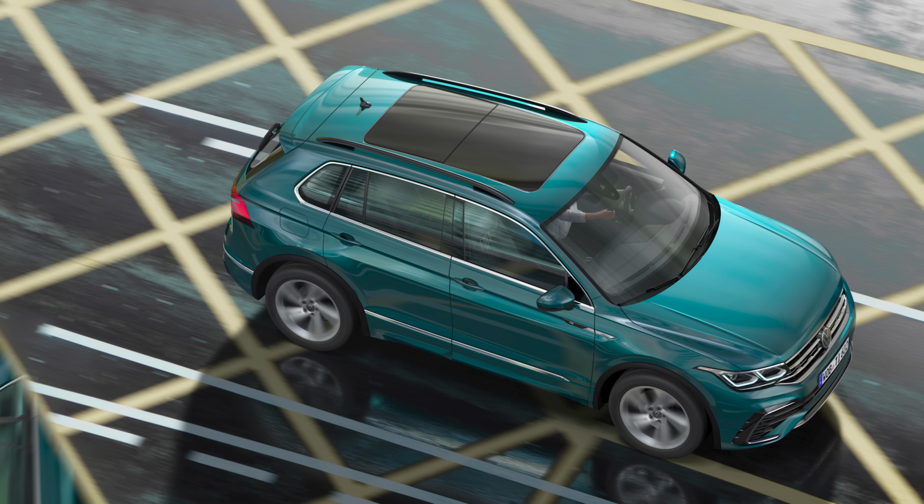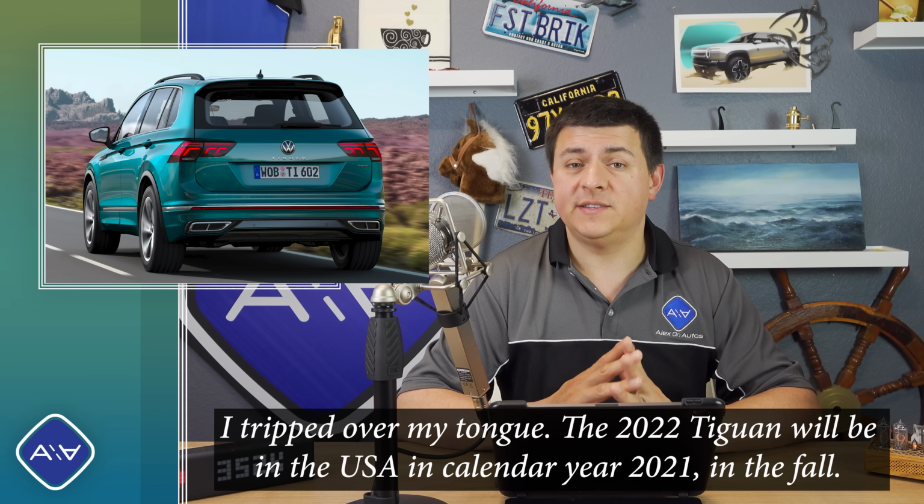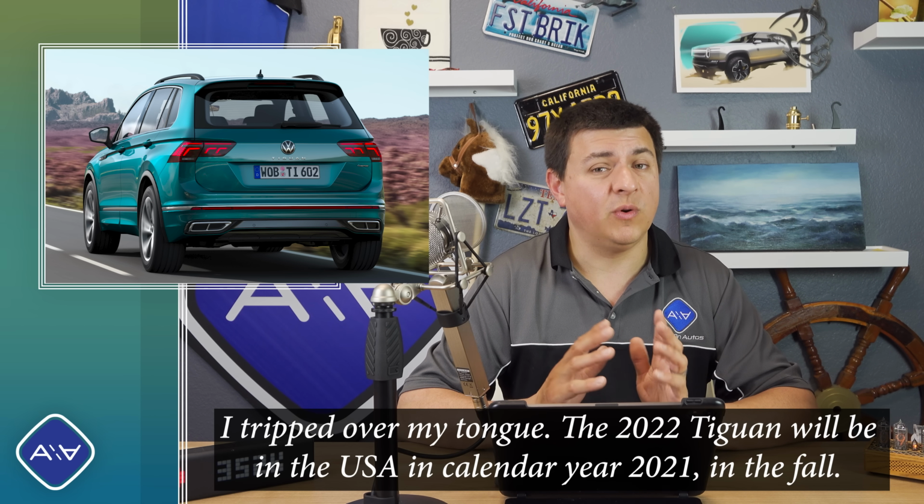One of the reasons we don't know any pricing details just yet is that we aren't going to be seeing the Tiguan until calendar year 2021, and it seems like pretty late. Volkswagen has said that it's probably going to be coming sometime around summer or fall of calendar year 2021, so still about 12 months away. I'm a little bit surprised that it's taking so long to get us the Tiguan because it's going to be available in Europe sometime over the next few months or so, probably by the fall of calendar year 2020, but in America, we're going to get it a full year later.